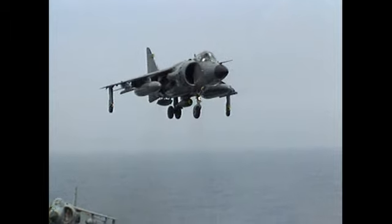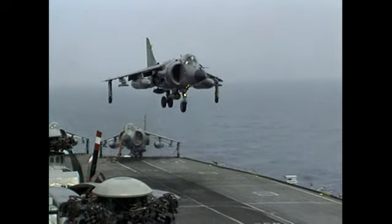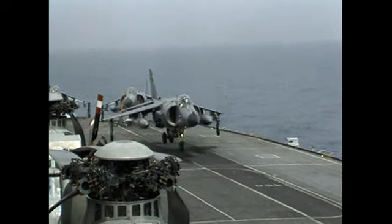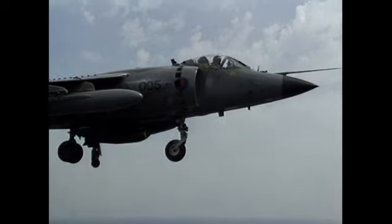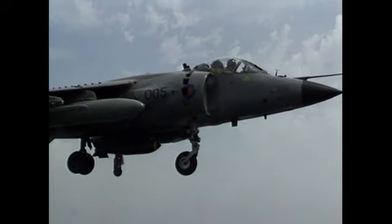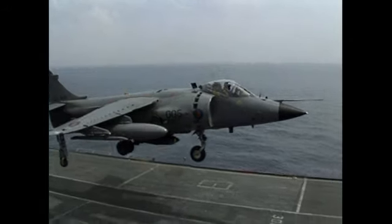As you can imagine, Ark Royal is a fairly small deck, fairly small ship in carrier terms, and we try to get as many aircraft on it as we can to make it more efficient. Therefore, you can see that it needs to be very carefully controlled which aircraft is on deck, which aircraft is on which spot, who's flying in the local circuit. And this is exactly what this place does. All the information, the communications you'll see here, all focused through flying control.